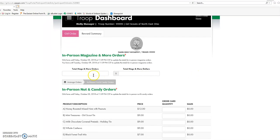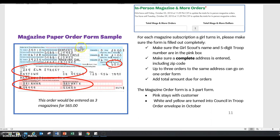The first step is to enter any in-person magazine orders that she's received and has turned into you. As a reminder, the paper magazine form can hold up to 3 orders on one form, as long as it's going to the same mailing address. You would total this as 3 orders at $65, not 1 order at $65. You do want to make sure that all the forms you received have a complete mailing address, and that the girl's first and last name and troop number and GSNEO is listed on every form.